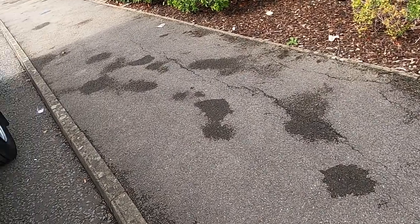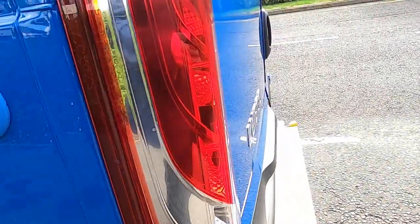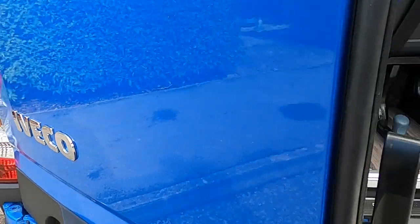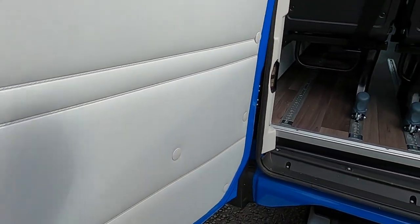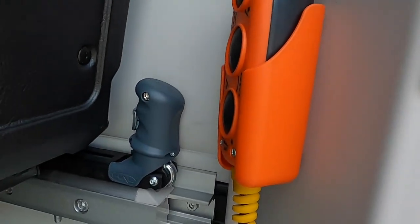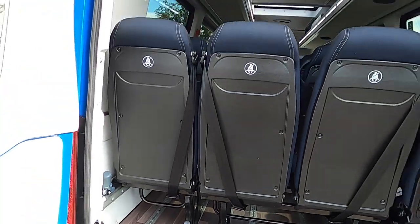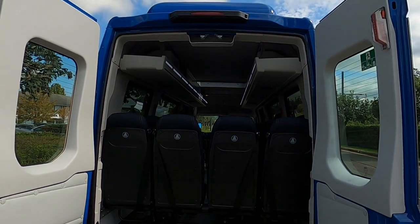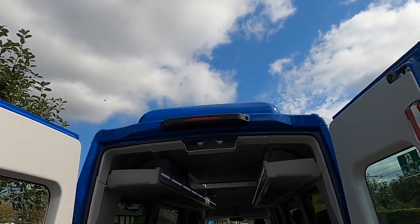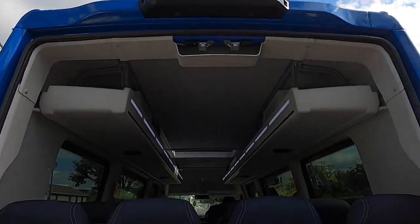Moving to the rear of the vehicle. So the controller for the wheelchair lift is located there. As you can see, there's a tracking to remove these seats. High level brake lights up there. And the air conditioning unit is situated at the top rear of the vehicle, which you can hear working now.